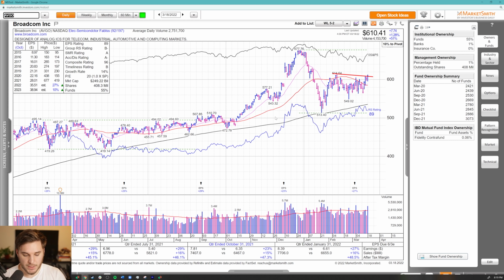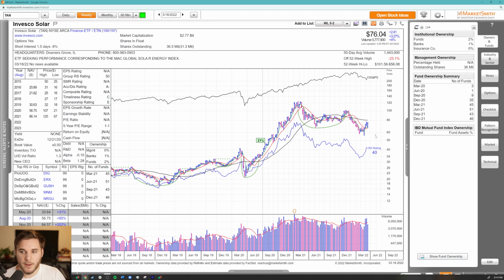Also bringing up the solar names. Let's bring up TAN, first of all, the ETF. These are kind of making a push off the bottom, and we got a nice pivot right at this area. And bring up a weekly chart. I think it's a nice upside reversal bar here. Very strong action off that 10-week line, and a nice big base here. So if it can push up through 80, I think this could start a nice move up the right hand side.